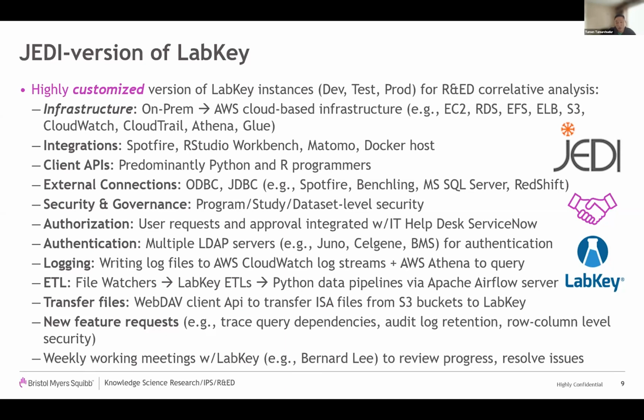We also customize writing our logs to AWS CloudWatch log streams, and then use Athena to query for any other questions. Our ETL pipelines, we started initially with file watchers, and then we slowly moved into LabKey built-in ETL as we expanded. And then eventually, in the last year or two, we switched over to Python-based data integration and data pipelines using LabKey client APIs. The web dev client API also comes in very handy, especially when you're transferring some translational institution site analysis from S3 buckets to LabKey automatically via Python ingestion scripts.